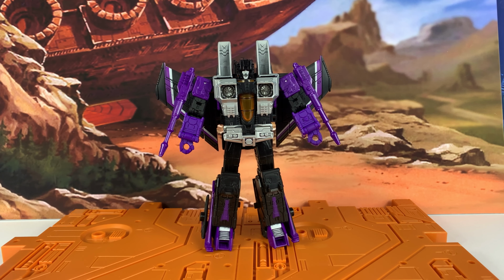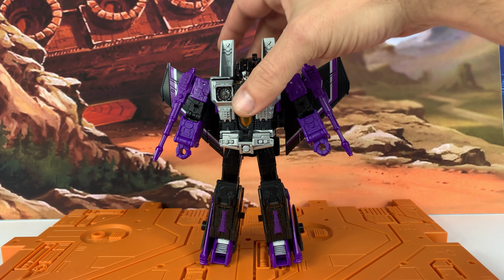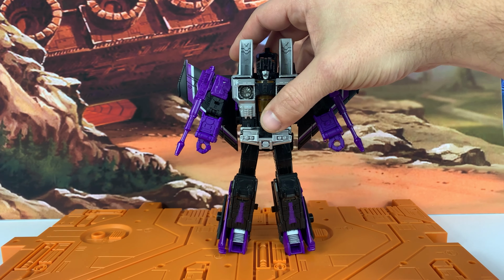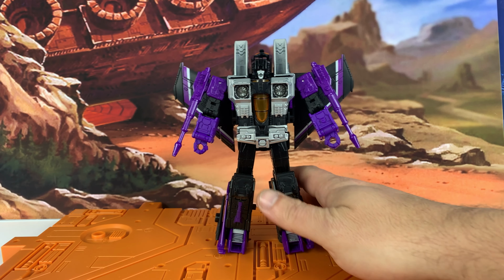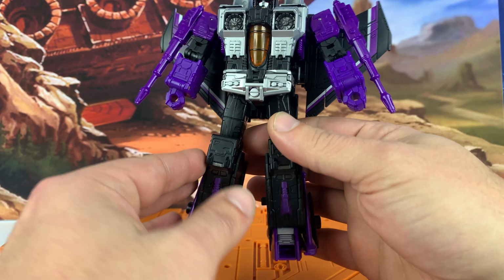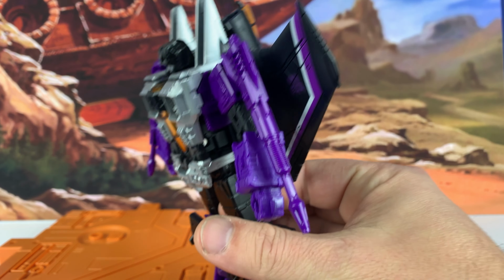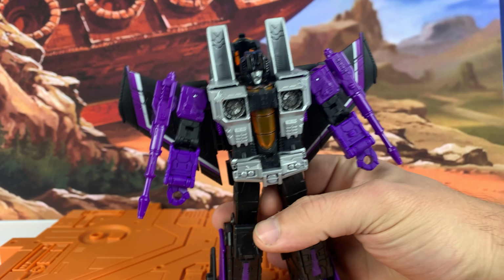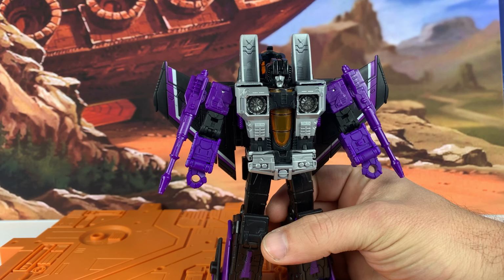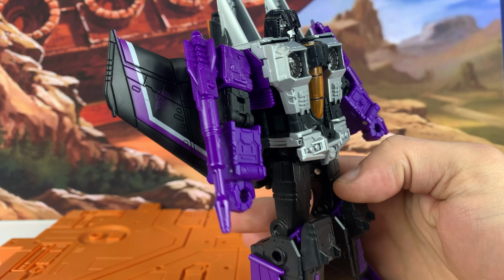Next up, Earthrise Skywarp. Comes in a 2-pack with Thundercracker. I'm a big Skywarp fan. This guy looks great. It's no kind of space mud or light gray or dull colors. It's a proper black with a proper purple. It looks fantastic in jet mode. The purples are excellent. I don't know if my camera will show it up that clear here, but if you look at that, that purple is really great.